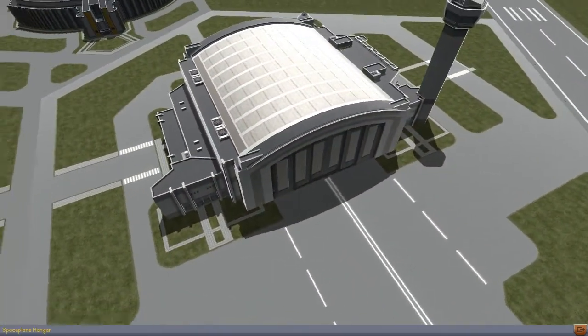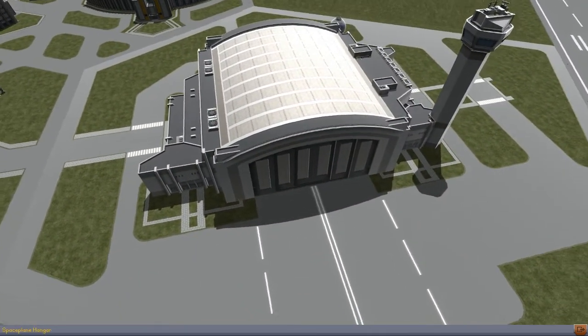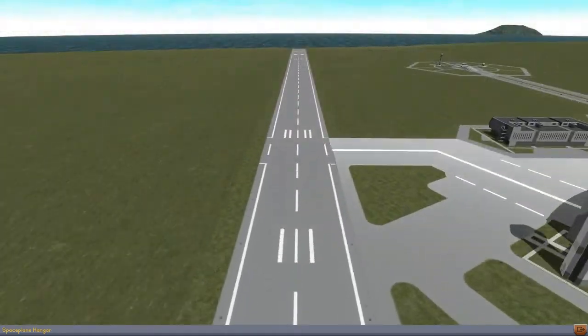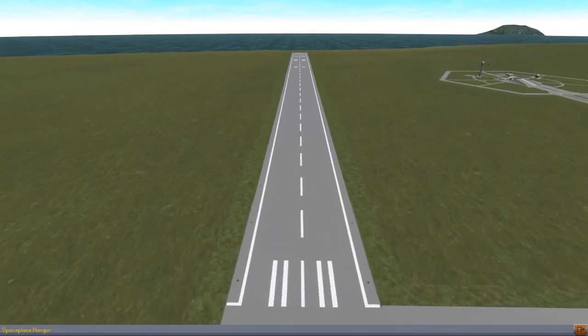So, with the leftover money after buying the VAB and creating the launch pad, the three brothers built a hangar and a long straight track of tarmac. The spaceplane hangar and the runway respectively.